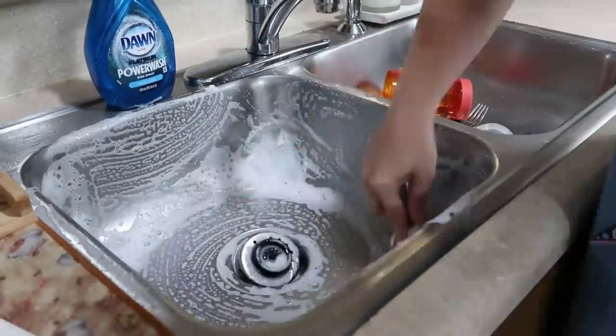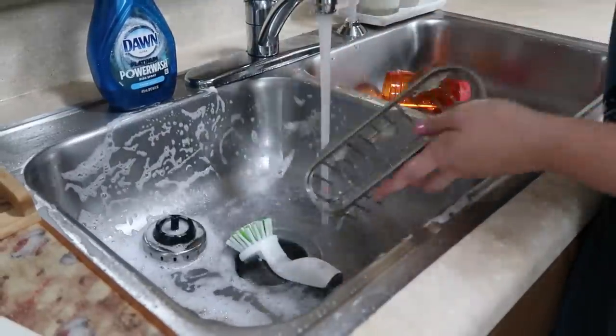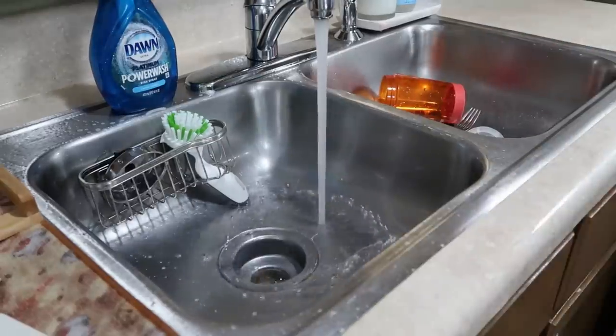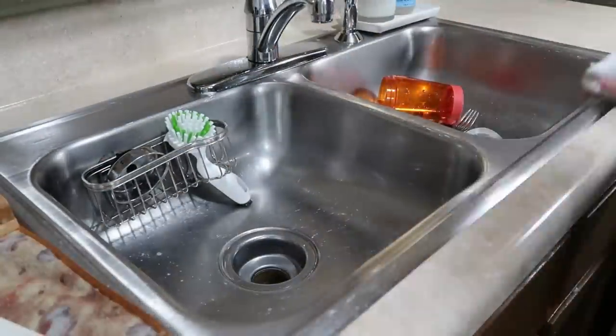Use the dishes in the other side of my sink. I'm a mom of four, dishes in it. As soon as I'm done doing the dishes, there's more dishes. So I am so impressed with how clean this light switch cover came. It was filthy.